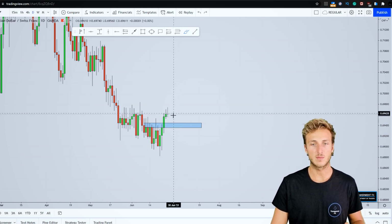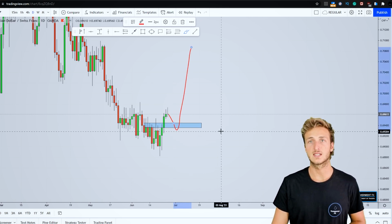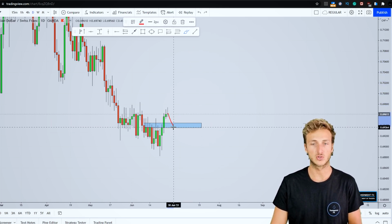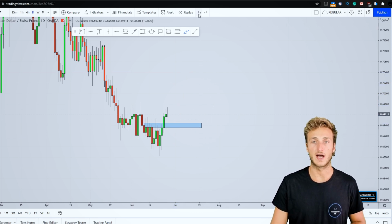And we can expect the market to go and retest this previous support, a previous resistance turned support, and then we can expect the market to provide a rejection to the upside, meaning that we expect a short-term correction before then a longer-term continuation to the upside and creation of a higher high.